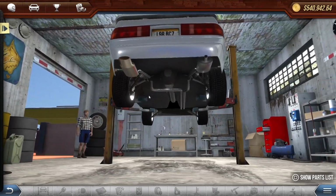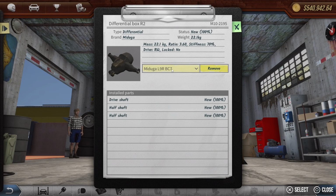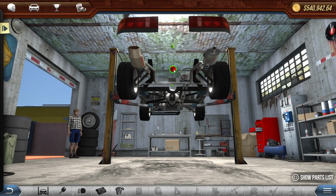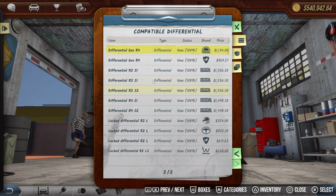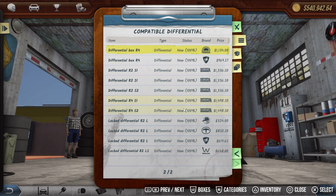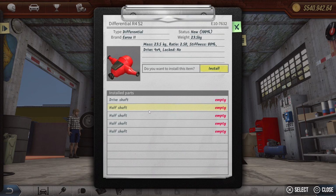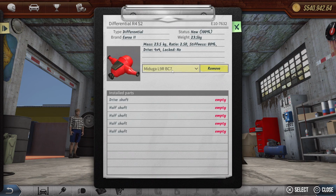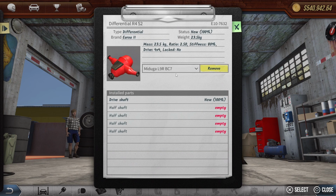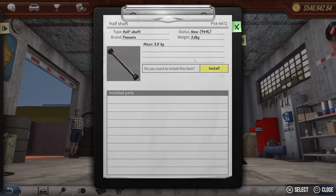Do I have a 4x4? No. So that I definitely need for the dirt. Okay. So we definitely need a 4x4 setup. Try this bad boy out. Okay, and a drive shaft. I only have one drive shaft. 6.5 kilograms. Jeez. As far as half shafts are concerned, those are 3.8. We're going to put these in.